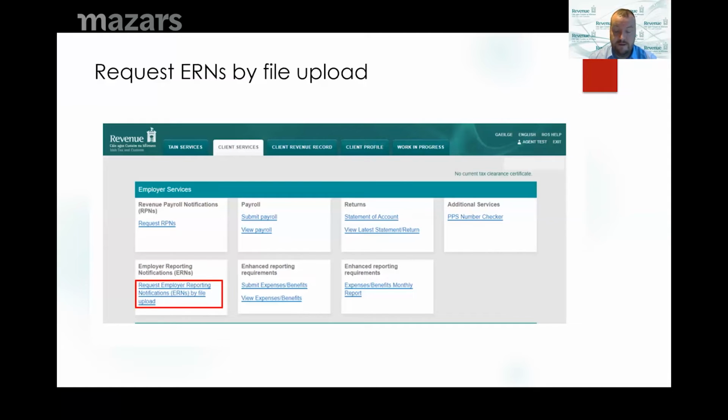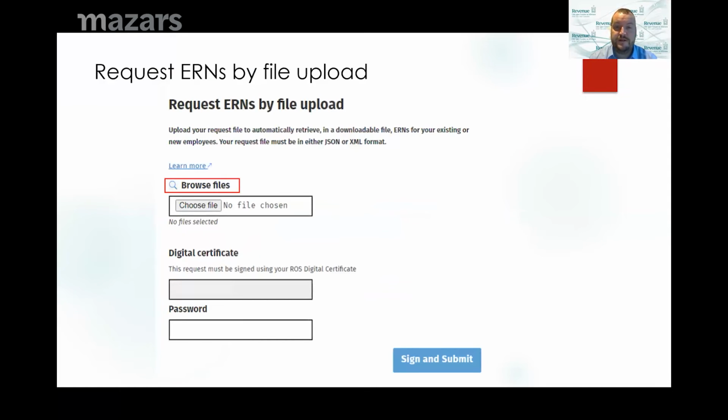As I said, the easiest way to do it is by file upload. I suppose one of the conditions here is that the file format must be in JSON or an XML format. So CSV files or standard Excel files won't be accepted. So it'll have to be converted into an XML or a JSON file. And there are examples of that on our GitHub. Again, I'll talk to that in a couple of minutes.